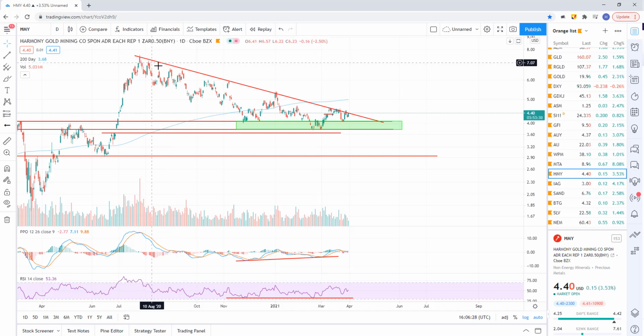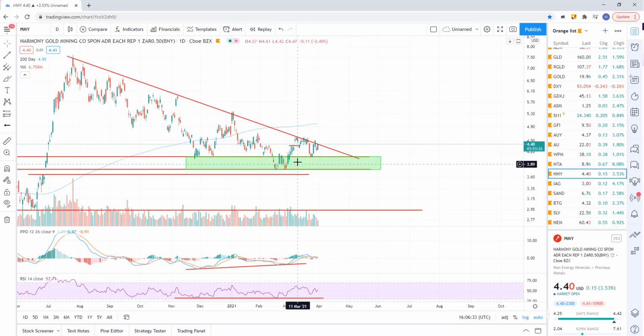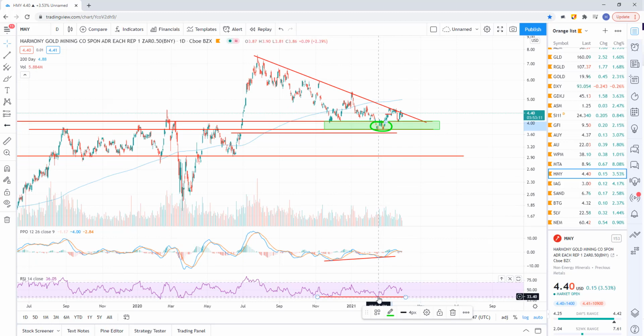But you got this big downtrend right here, and we put in bullish divergence right there. This low price action right there was bullish divergence, which means you made a slightly lower low in price, and yet the momentum was kind of an equal low right there.